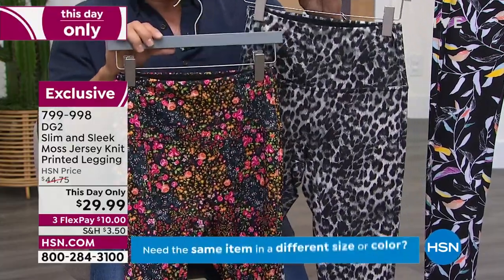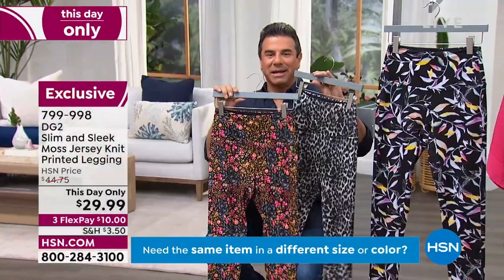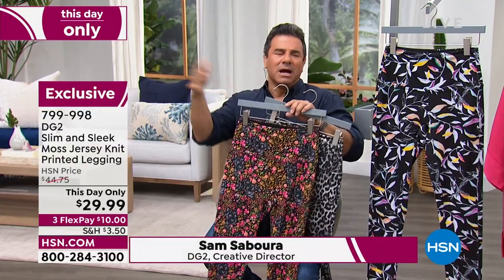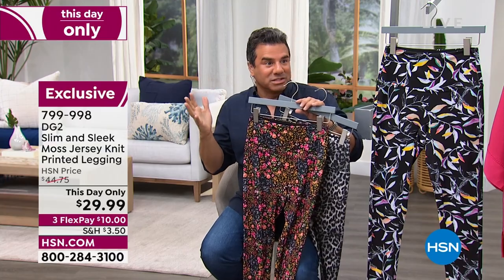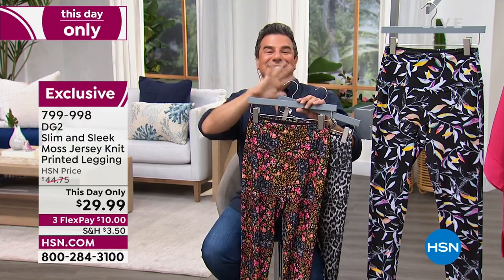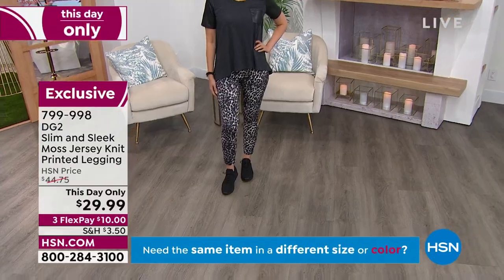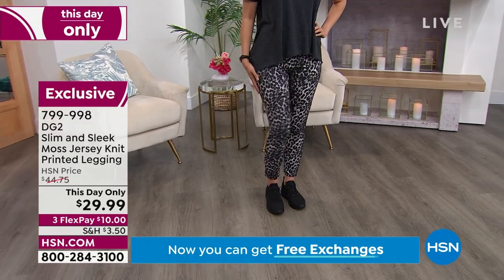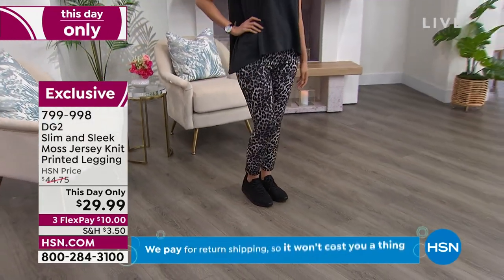Now, if you are a lover of leggings and you are going to that lemon store and spending $170, crazy. These are probably gonna be like $89, right? You look and you're like, I need those, they feel good, they look good, let me try them on. They're like $80, $90 for a pair of leggings. This is the same, if not better, quality, printed, designed by us in our beautiful moss jersey, which is a fabric that we have done exclusively for HSN.